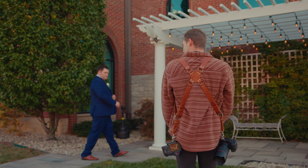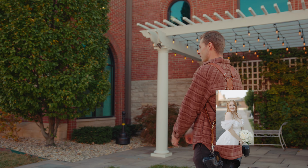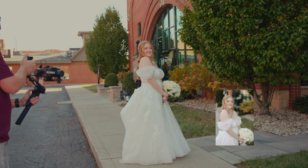I'll have you kind of facing me, and then I'll have you pivot the other way here. Perfect. And then if you want to hold the flowers, kind of perfect. So good. Big smiles right here. Let's see. Love it.